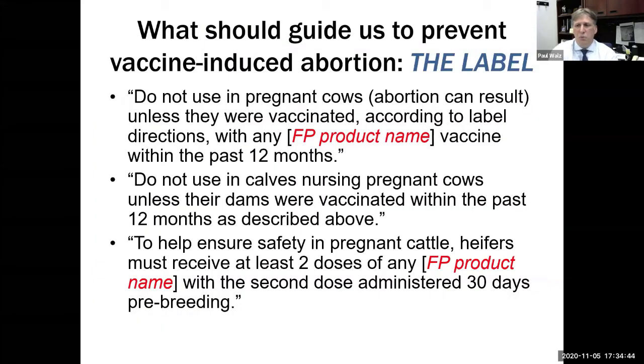But what should really guide us in using modified live vaccines? And obviously it's the label. Our companies do an outstanding job of providing data driven by research on efficacy as well as safety of vaccines. And so we really should look at the label. And the label will tell you, even if it has a safe to use in pregnant cows claim, if you look at the claims very carefully, you have to follow the letter of the label and make sure you're using the products according to the label, because the data generated supports the use of that label.